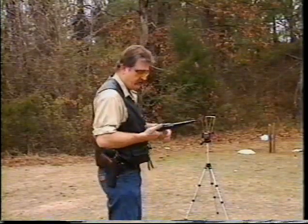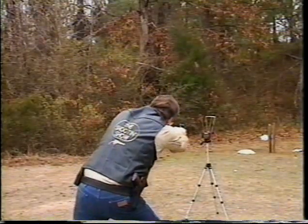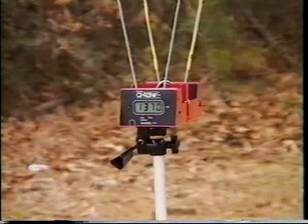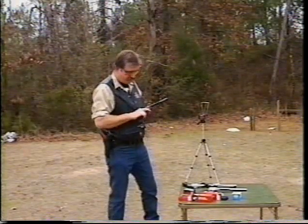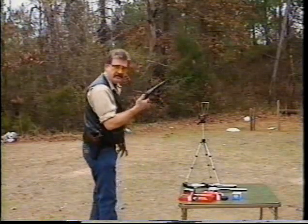So anyway, move right along. Let's go ahead and chronograph. Full charge, 240 grain load. Okay, 1,370 feet per second. Friends, that's pretty good, 1,370 feet per second. Let's try another shell, same variety.